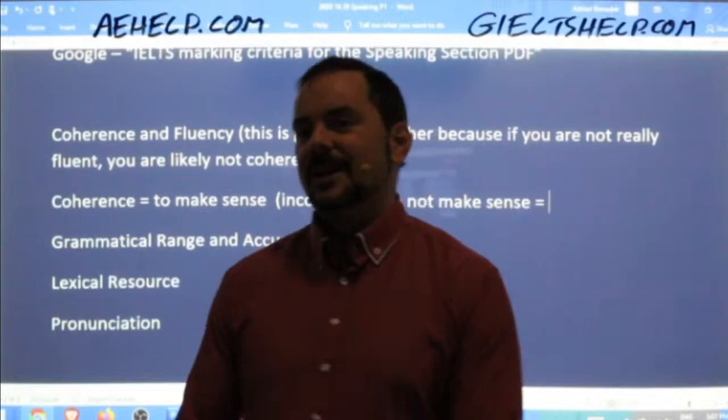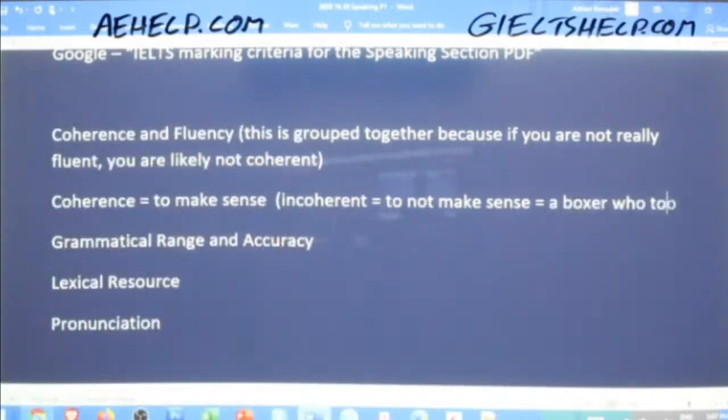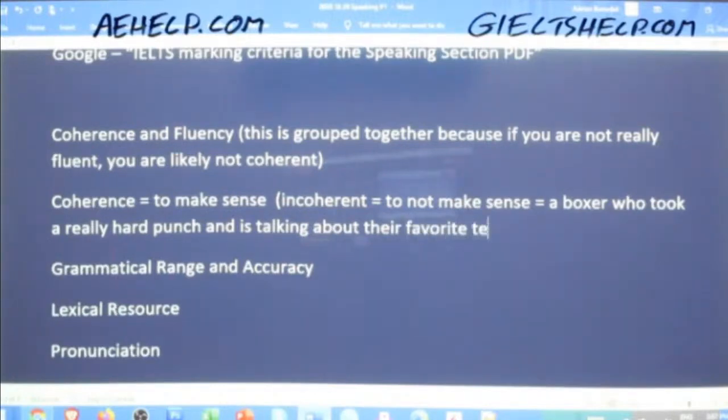Visually, okay, I actually see a boxer who took a really hard punch and is talking about their favorite teddy bear to the ref. Okay.